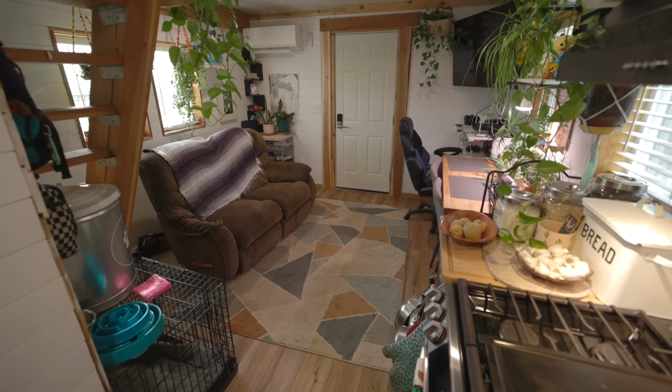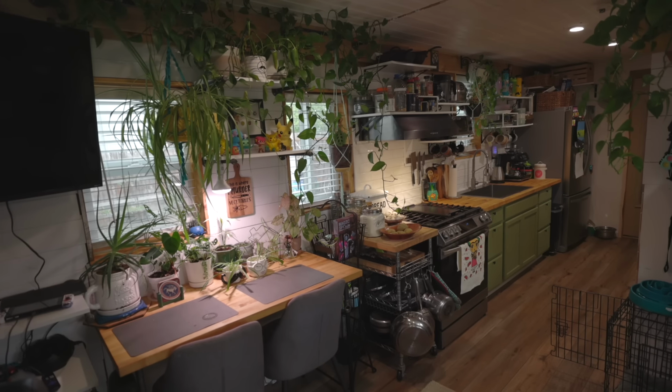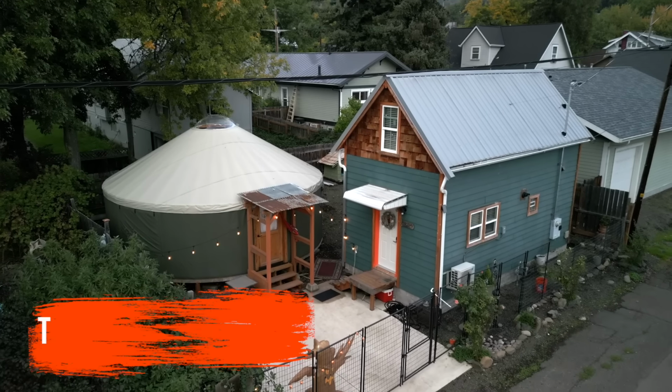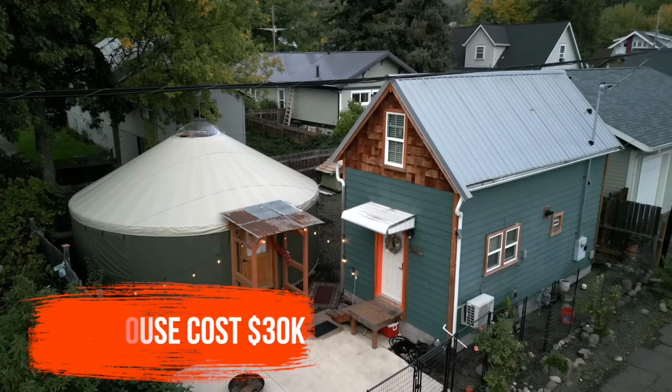The house itself with all materials, because I did resource a lot of free material or discounted material. And so at the end, with all my receipts and everything, it was about $30,000. It was very, very cheap.